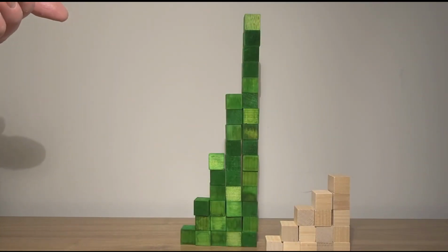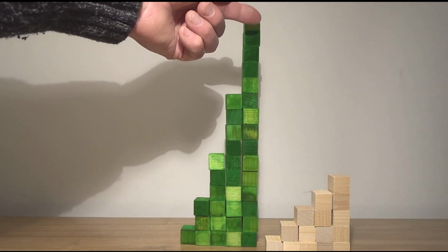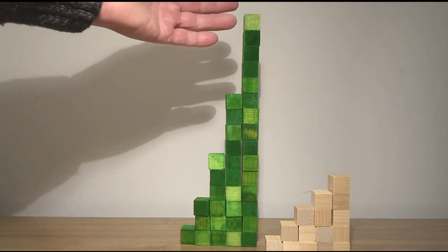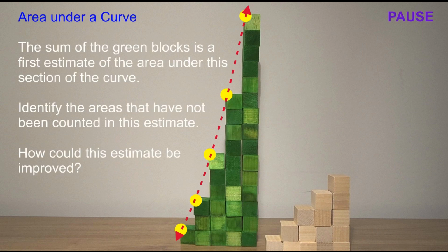Those of us who teach calculus might just realise that when we start plotting our curve here, we've got a representation that's a pretty good estimate for the area under that curve, and it was also the representation that tends to be the starting point for refining that estimate. So that might be useful for you.